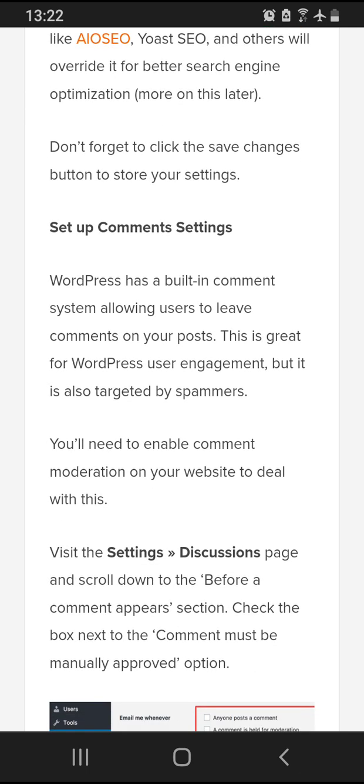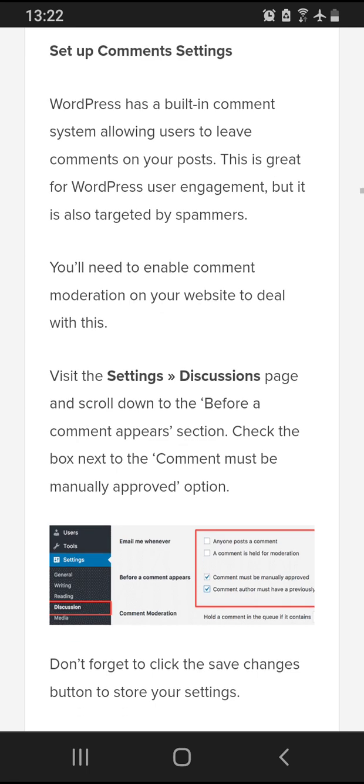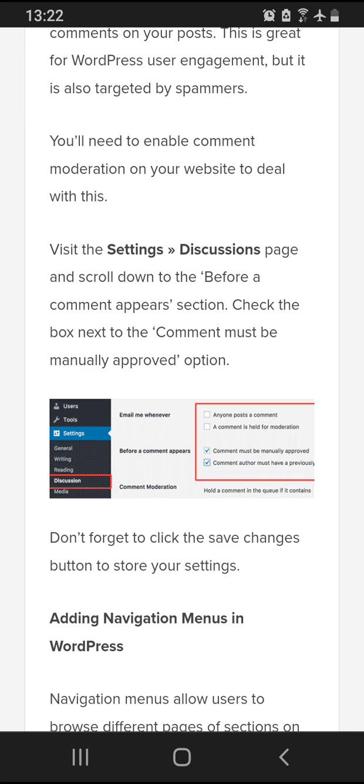Set up comment settings. WordPress has a built-in comment system allowing users to leave comments on your posts. This is great for user engagement, but it is also targeted by spammers. You'll need to enable comment moderation on your website to deal with this. Visit the Settings Discussion page and scroll down to the Before a comment appears section. Check the box next to the Comment must be manually approved option.